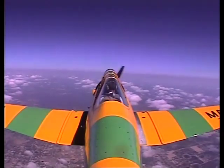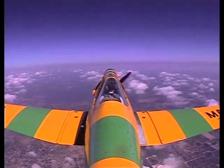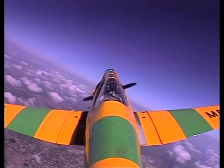There's the brake. You just release the back pressure. Nice. All right, we'll accelerate just a little bit here. Let's do a left turn, shallow bank turn to the left. No more than about 5-10 degrees, something like that. Go and start easing back on the control stick.